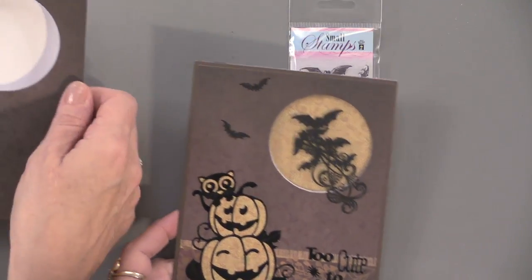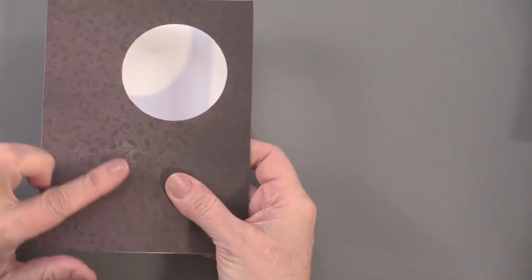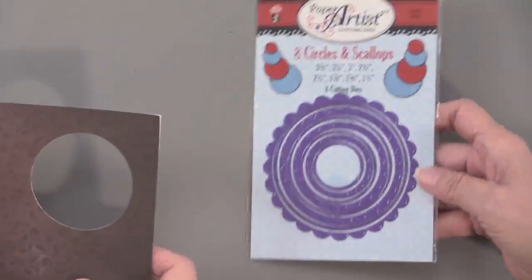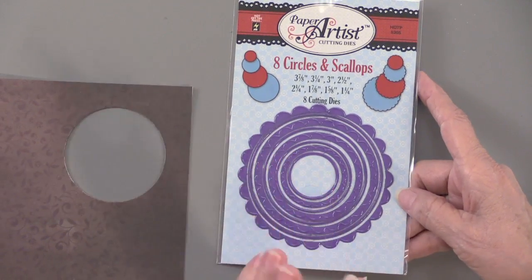Let me show you how that was done. So here's the card. The front of it was first covered with this Serenity paper. If I open it up, you can see. And then this hole was cut using the Circles and Scallops cutting die. If you don't have it, you want to have it, because it's just so useful.